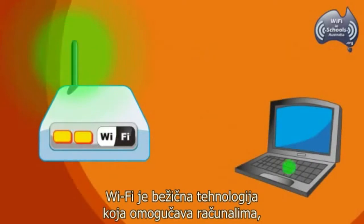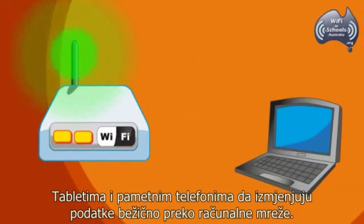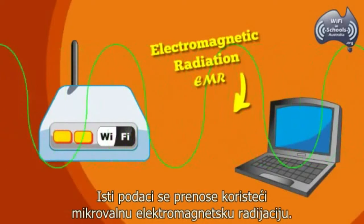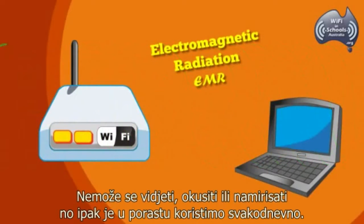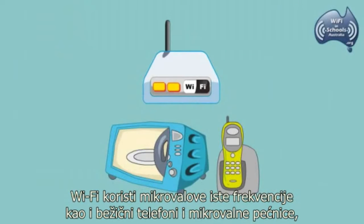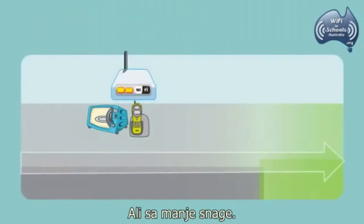Wi-Fi is a wireless technology that allows computers, tablets and smartphones to exchange data wirelessly to a computer network. This data is transferred using microwave electromagnetic radiation. You can't see it, taste it or smell it, yet we are increasingly using this technology every day. Wi-Fi uses microwaves of the same frequency as cordless phones and microwave ovens, but with less power.